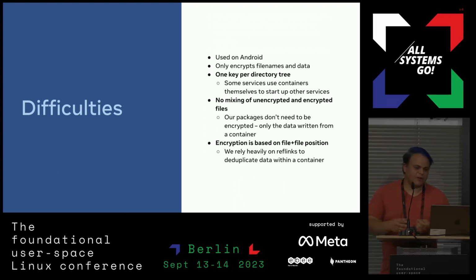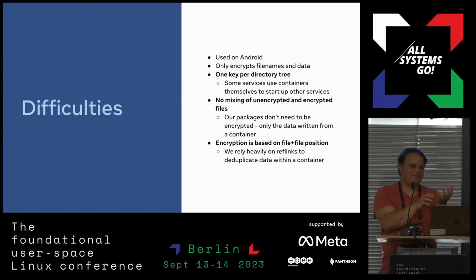However, there are a couple of difficulties that come up when you try to integrate these two models. With fscrypt, you by default currently have one key per directory tree, but at Meta we have some delightful surfaces that themselves spawn surfaces inside of containers, using subvolumes. So if you have one encrypted subvolume, and then you try to make more encrypted subvolumes within it, you run into issues because currently fscrypt wants all of the directory tree to have the same encryption key.